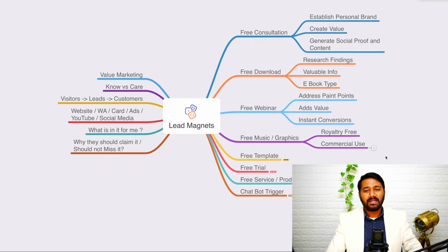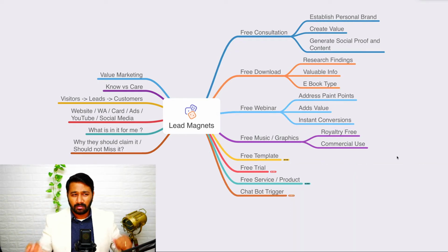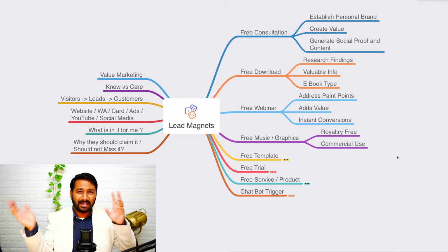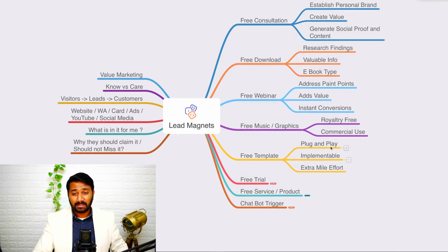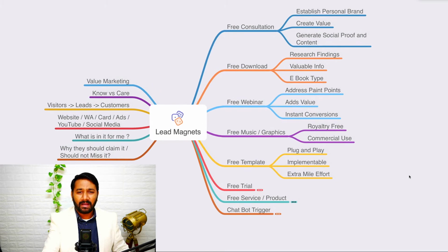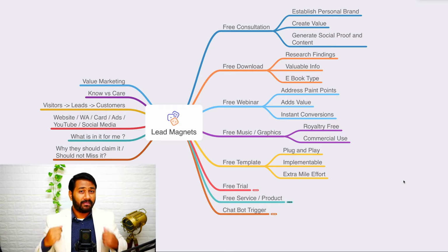So free music, graphics, royalty free music, which they can use for commercial use, making some good posters, and they can download your template and use it and all that. And you can even make some free templates, plug and play templates, implementable templates, extra mile effort. So what is this template? I'll tell you. If you're a social media strategist, you can give 365 days of social media content available for free. Download and start using it.